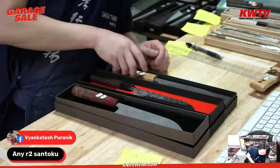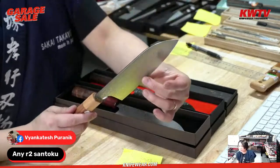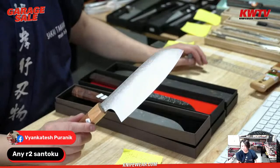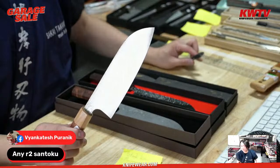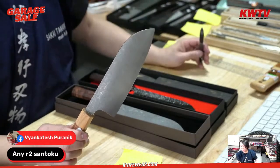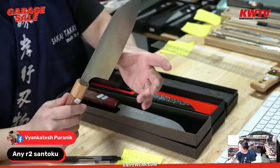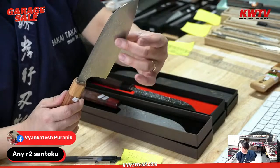Another one, one of our favorites, very less known in the knife making world, Kei Kobayashi. There is actually another famous chef called Kei Kobayashi as well. Very subtle Damascus. This one is actually Damascus, and it's got the R2 and the stainless Damascus on the outside. Beautiful Morado handle with the white pakka. This is also really nice and thin, and not only thin, it's got a really nice taper to it.